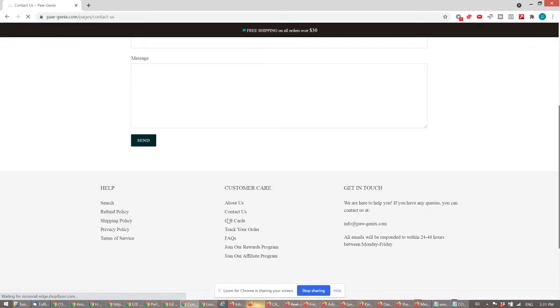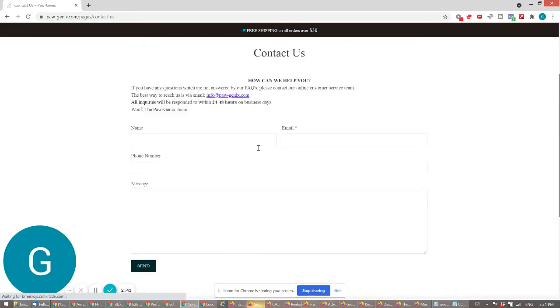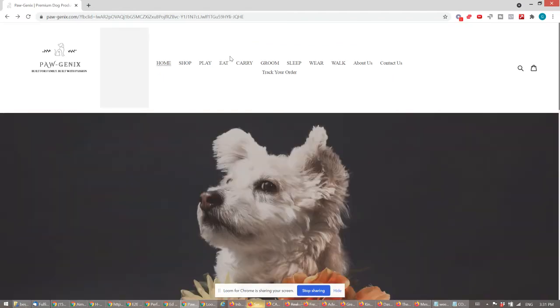There's no address. Again, this screams that this is drop shipping, and you're probably also going to get disabled in Google Ads merchant account for not displaying the physical contact info or telephone number. Those are all trust factors that people are going to be looking for.